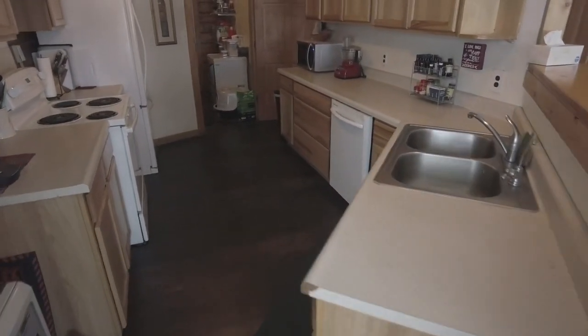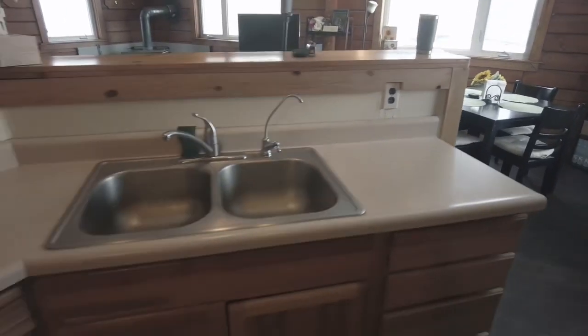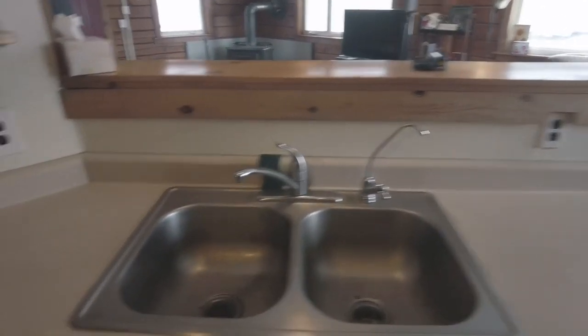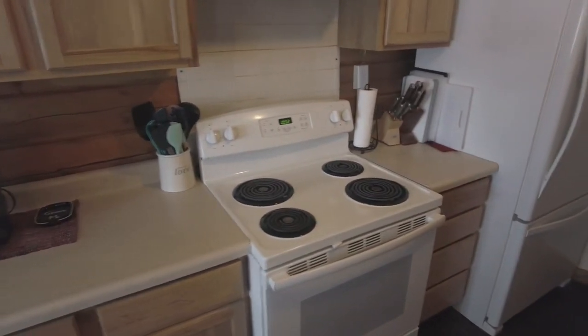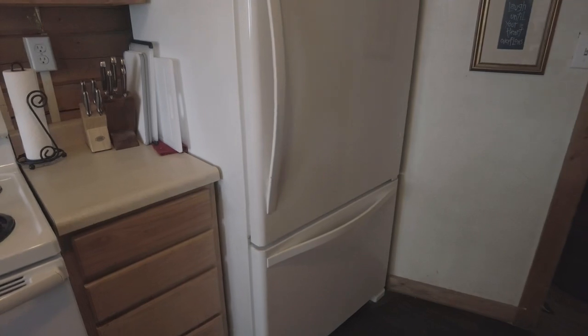Coming into the kitchen here, you do have a galley style kitchen with a little kick out here. Kick out does have a buffet serving area, which is pretty awesome for all your guests. You do have a double basin sink with extra storage, dishwasher over here on the side, and then over here you have your range and oven. You also have your refrigerator in the corner here with your freezer attachment.